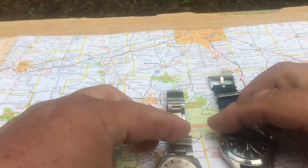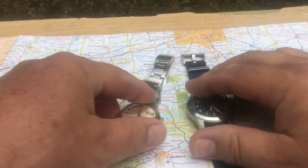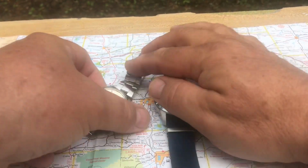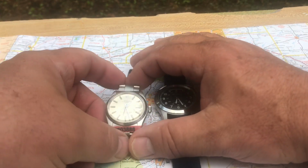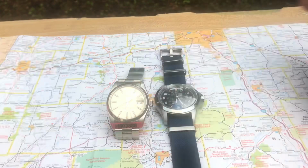And I tell you, this is the best price you're going to get on a Rolex. So if you want to own a Rolex, you can get into it. I'm telling you. But I would go with the vintage model.